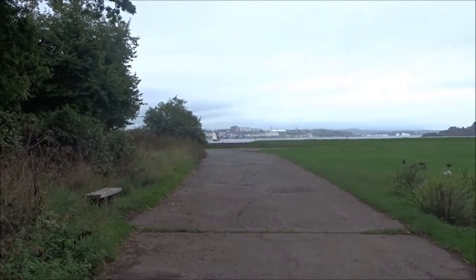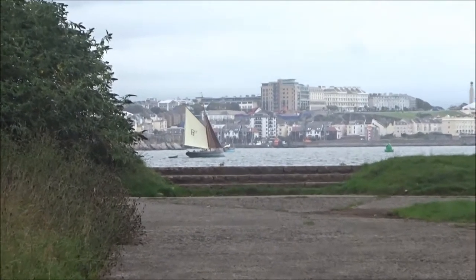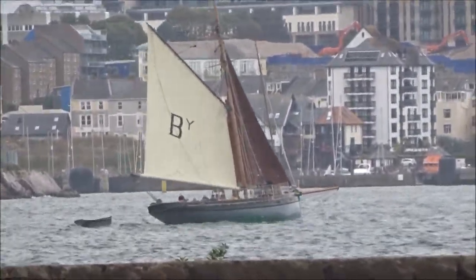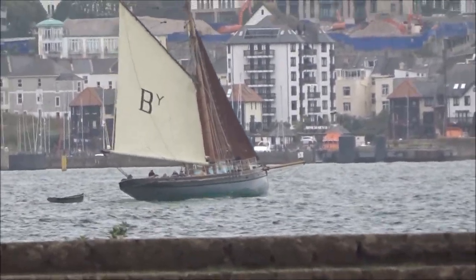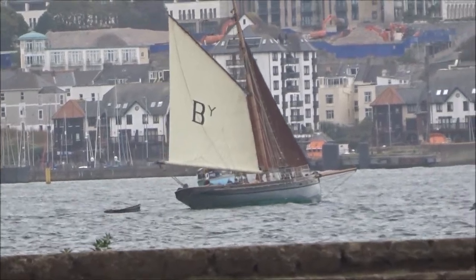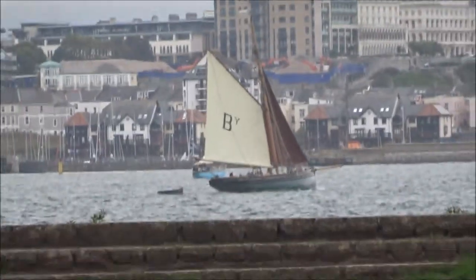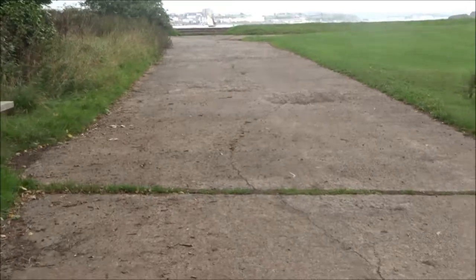Oh, look, there's an old boat. Let me just zoom in on it. An old schooner. They've got names for these sort of boats, by the way. They used to have them on the London Thames. Working boats. Very nice. That's the thing, living near a big river like this.